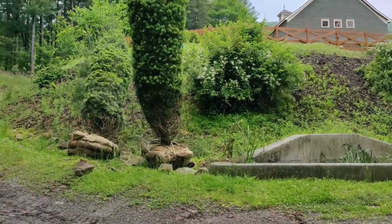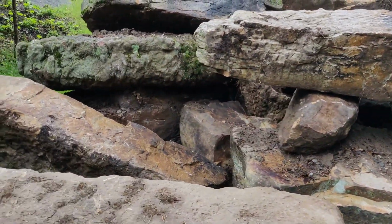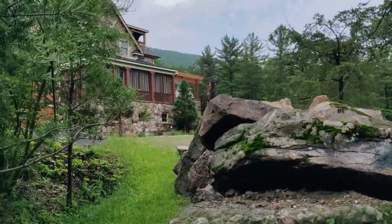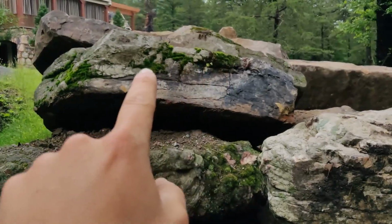So it's going to be a pretty dramatic before and after. Right now it's just a bank of weeds. We're going to turn it into something really nice. Let's go check out these boulders up here. These are all native boulders from the mountain up here behind this beautiful home here in central Pennsylvania. Some beautiful moss. Just look at that. Nice sandstone. It's a very dense sandstone.